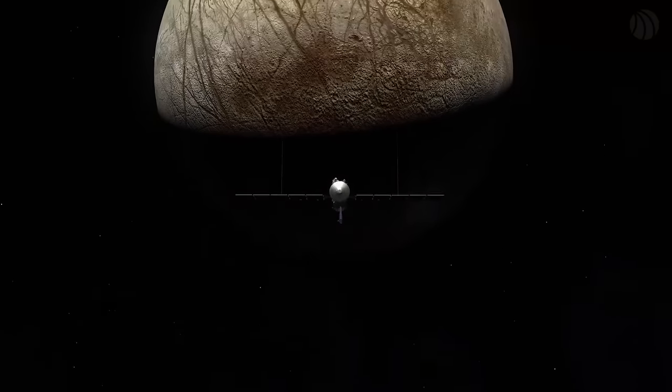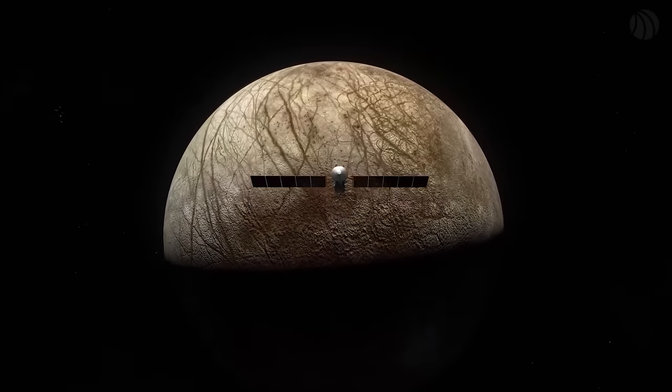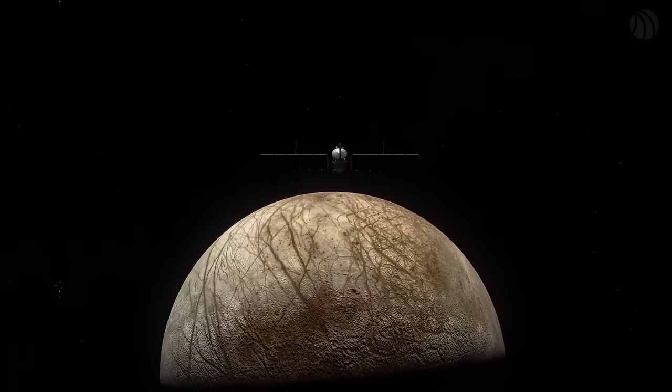Europa is the main focus of this mission, unlike JUICE, which covers multiple celestial bodies.